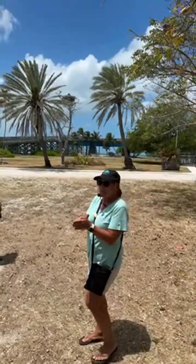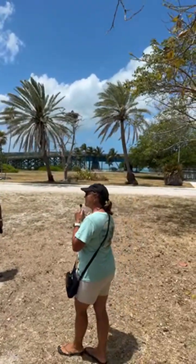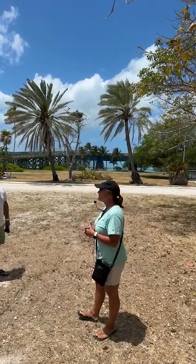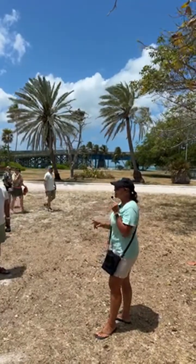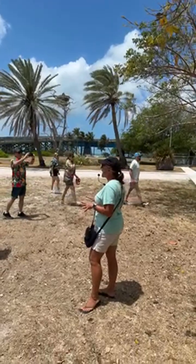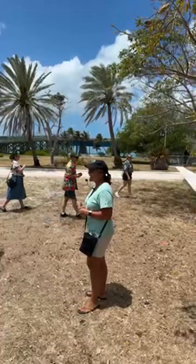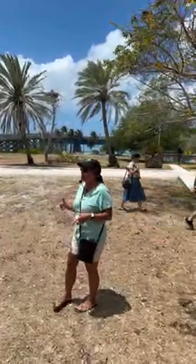So Pigeon Key, besides having people like you come and enjoy the island and learn about it for the afternoon, is used as a marine science camp for the youth. Elementary school kids and high school kids will come with their teachers and chaperones, stay here on the island for a few nights and learn about marine science at a very early age. There happen to be no students here at this time, so we're going to go inside the building.